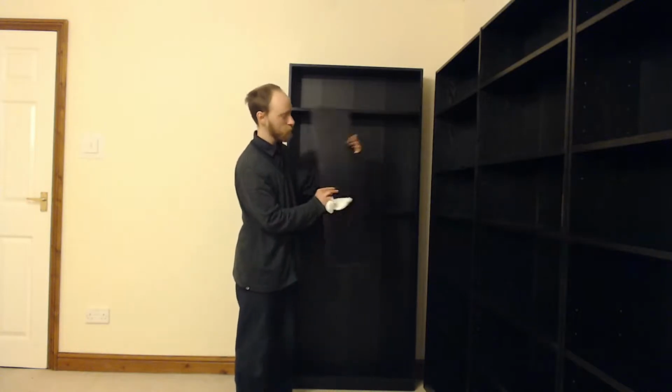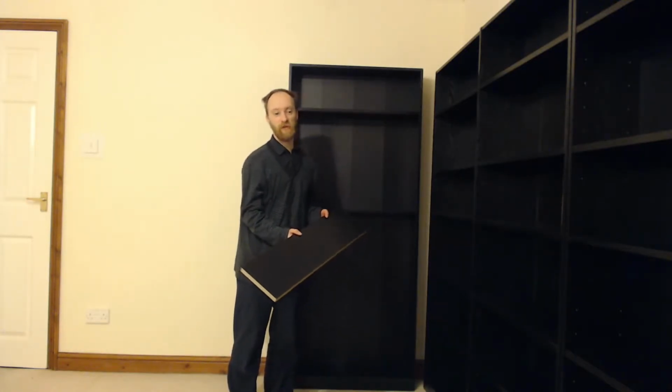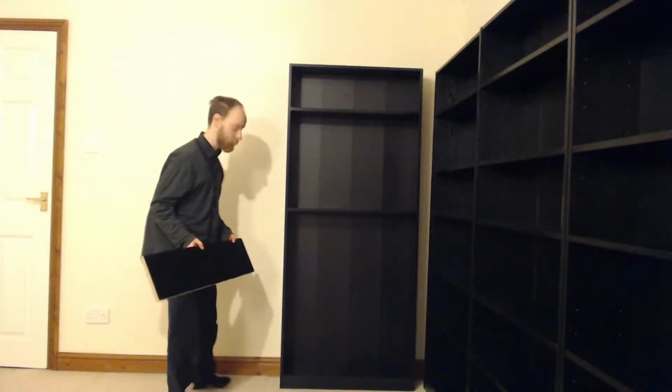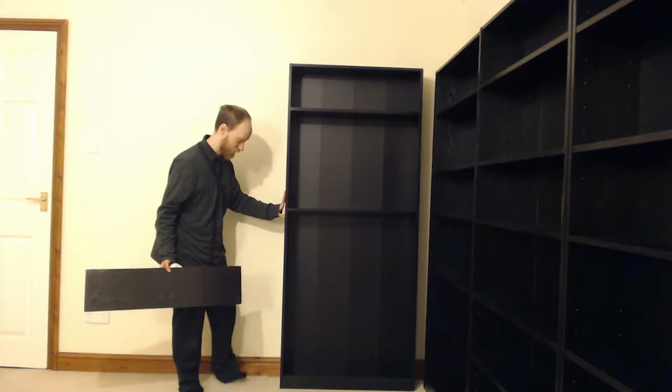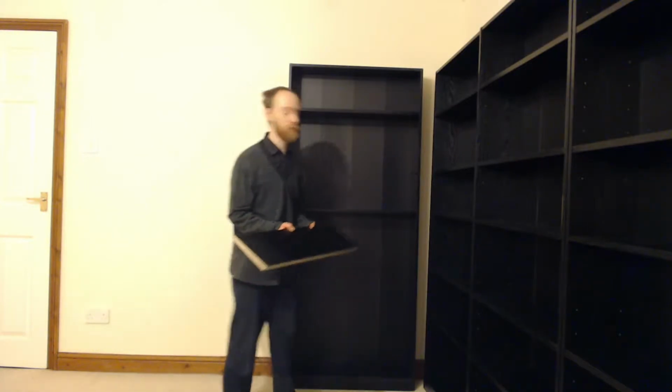I think maybe the IKEA CD shelves, although I'm wondering if they've got cutouts on the bottom, the IKEA ones, and I'm wondering if this wood boarding is maybe not conducive for that. I'll have to see when I get my ones over.